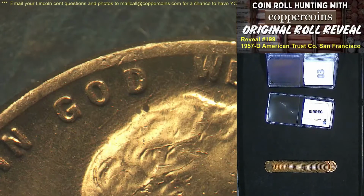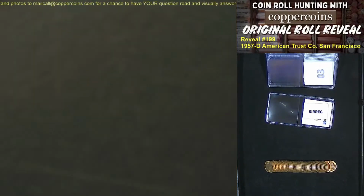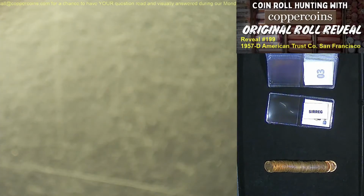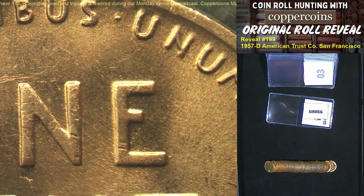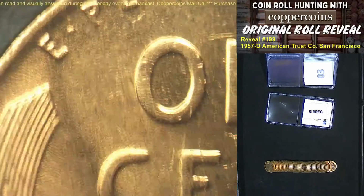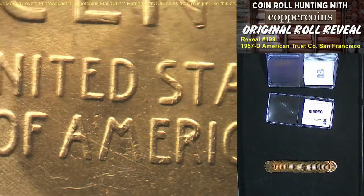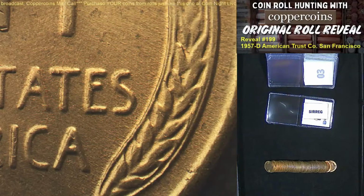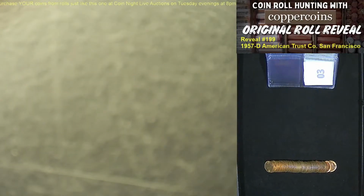All right, well, let's keep moving along. Take a good look at the coins in this roll, and then we'll come back and we'll see what we've got going on here. Let's see, rather late die state reverse. It doesn't look like we really have much of anything going on in the reverse on this coin either. But this one does appear to be a little bit of a doubled eyelid. Just want to hold it out just in case.